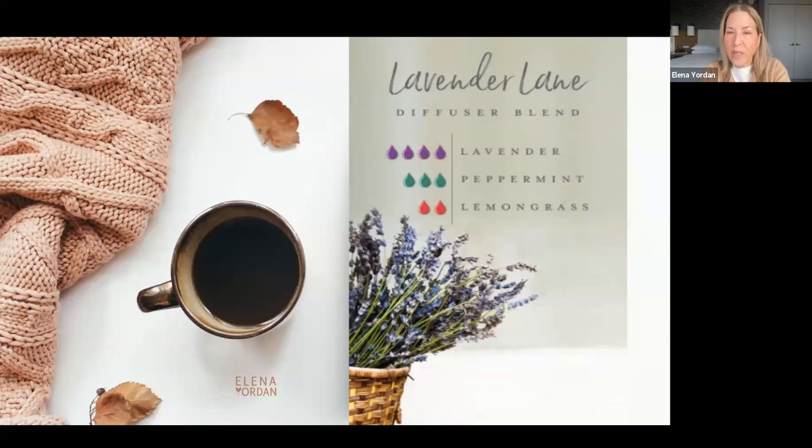Here's a quick blend using our lemongrass for a diffuser: lavender, peppermint, and lemongrass.